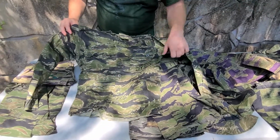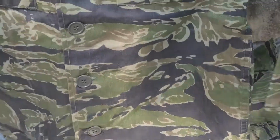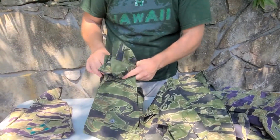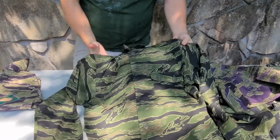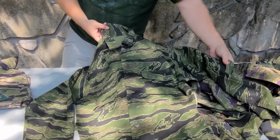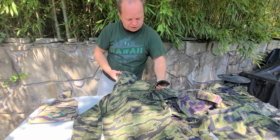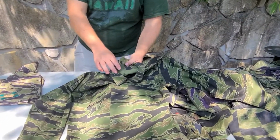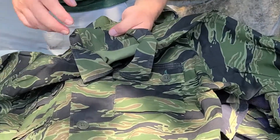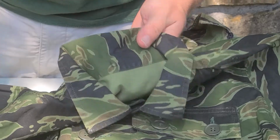Very different in the patterns and the colors again. Also quite small. See this one here, I do not have any real history on this one. This one looks like it was a set that was probably never worn, because it just doesn't look like there's any fading on it. And you see this one, instead of having a US size, an Asian size, all this one has is just a stamp of L for large.